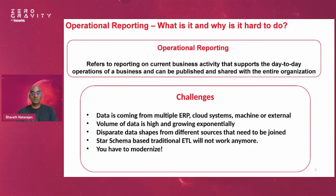So why is it so challenging to do? Because 10 years back, you had one ERP or one big CRM, but nowadays your data is coming from multiple ERPs, multiple cloud systems, and also from machine data or from external data coming from outside your company. As you all know, the volume of data is growing exponentially. And each of the sources has disparate data shapes, because it's not nicely coming as tables. It can be files, XML, or JSON, all coming from multiple sources that need to be joined to produce any single insight.